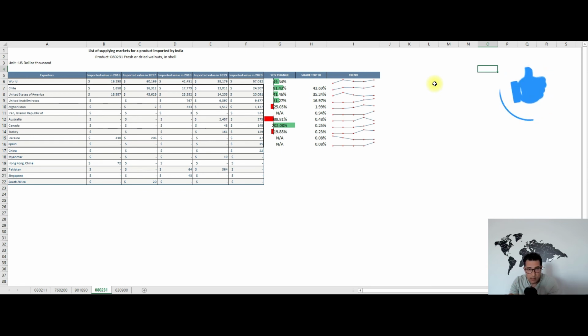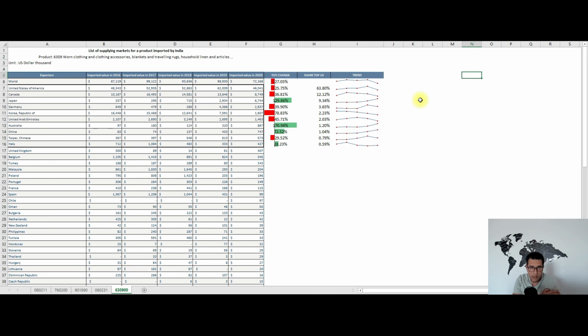Anyways, let me finish by recommending my fifth and last product, which is worn clothing, so HS code 6309, and we see here that the total imports in 2020 were more than $72 million, with the United States being the biggest trading partner, and in fact it represents almost 64% of the total imported value in 2020. So future entrepreneurs from the United States, if you ask me, this could be a potential business opportunity for you. Collecting, processing, packaging, and then exporting worn clothing towards developing countries. And in this case, India is a very, very good example.